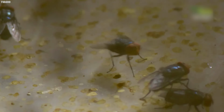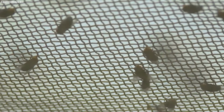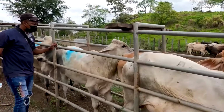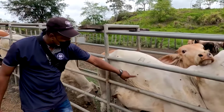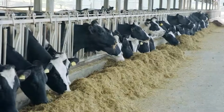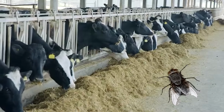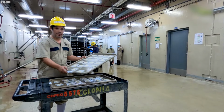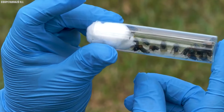This is the New World screwworm, a primary parasite found only in the American continent, which thrives within the bodies of warm-blooded animals, including cattle, deer, and even humans. Unfortunately, the relationship between these animals and the insect isn't symbiotic in any form, because they only infect their host for two purposes: to kill and to breed while they're at it. This is why wiping them out became a major concern back in the early 20th century.